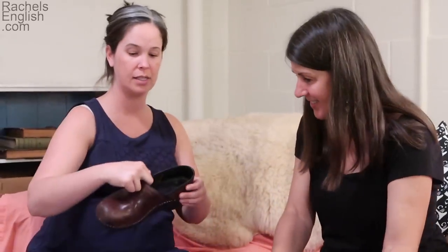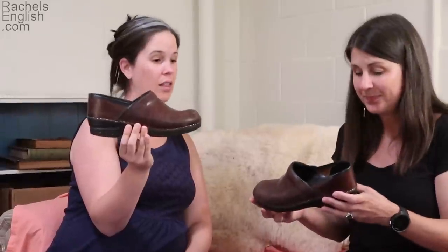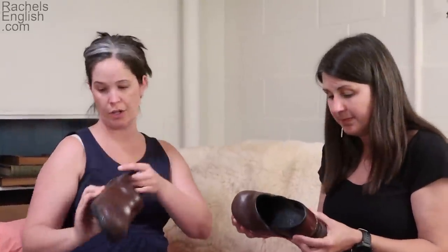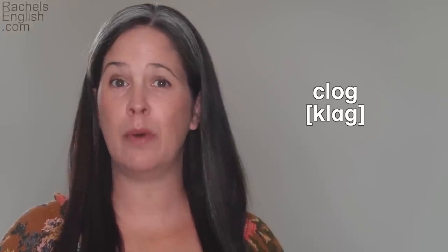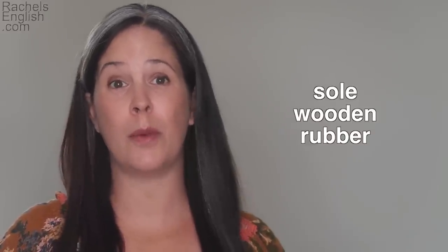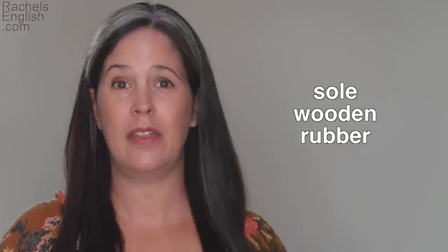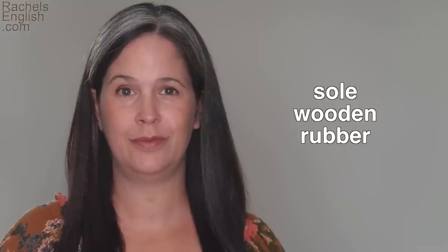Okay, here we have clogs. Yes, those are clogs. Classic. A lot of clogs have a wooden sole. These are rubber. Still call it a clog. We also talked about two possible materials for the sole of the shoes, that is, the part on the bottom that touches the street. They can be wooden, made of wood, or rubber.